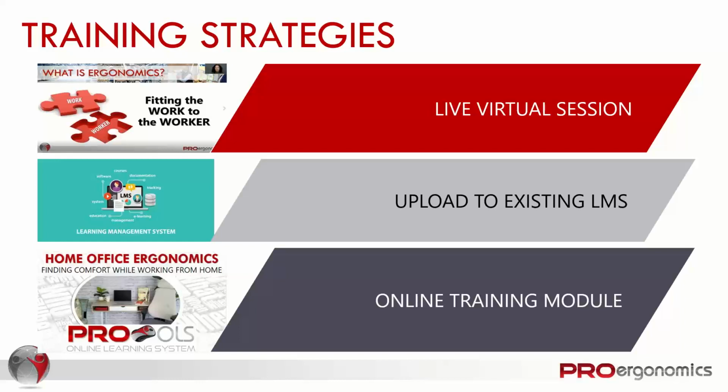And so there are, in my opinion, 2 additional options. There may be more than this, but they sort of came to light, and what I asked about were 2 additional options. One was using your existing learning management system. So if you already have one, right? Not all organizations have them. It depends on the size of the organization, the type of work you do, et cetera.